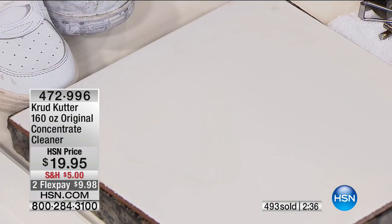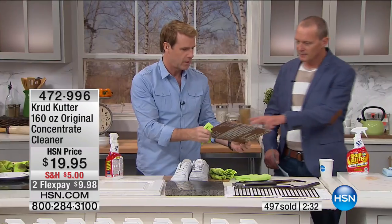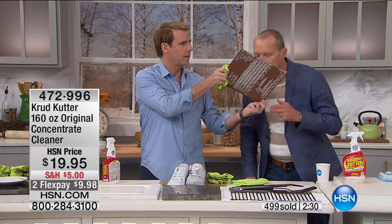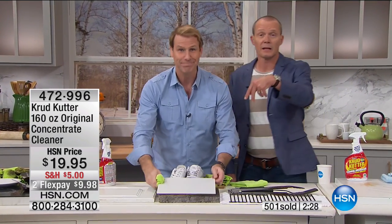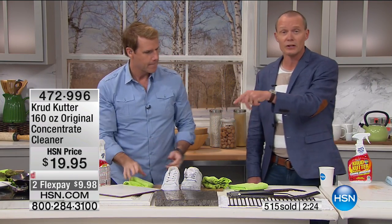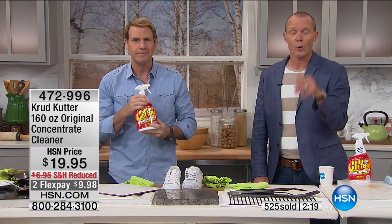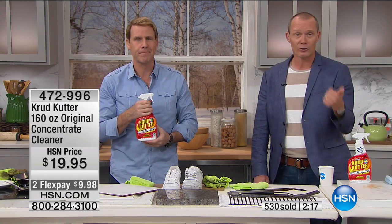Now here's the other part of it, too. That was oil, right? Check that surface out. Touch it with your finger. It's dry. Bone dry. Now smell. Nothing. By the way, there's no fragrance to the crud cutter. None. There's no odor to the crud cutter. What we're talking about there is the oil, and you saw how effective it is. All surfaces, 100% biodegradable, made here in the US.